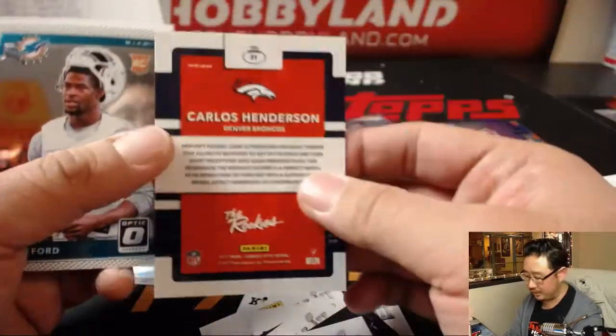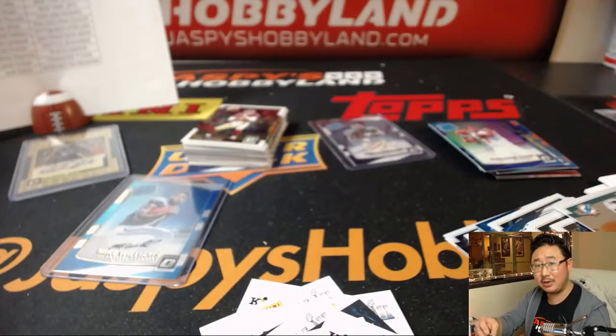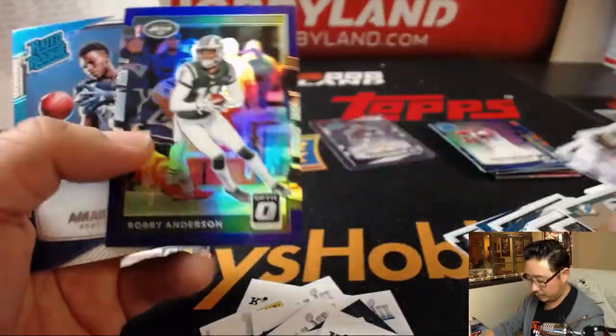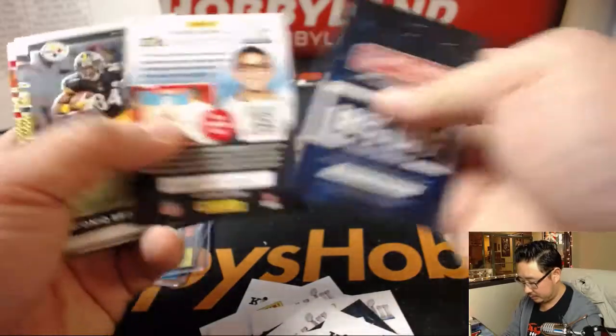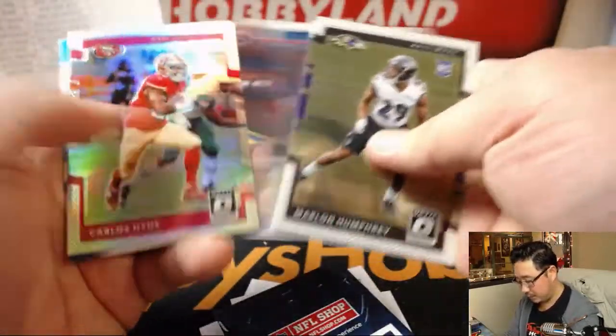Gold, Carlos Henderson. Nice, that is 8 out of 10. For Karen and the Broncos. Broncos had a nice break. Robbie Anderson, 26 out of 50 for the Jets. And looks like that is that.